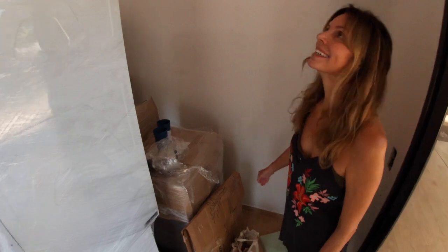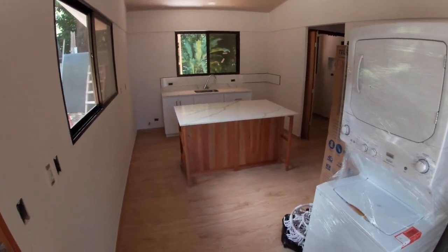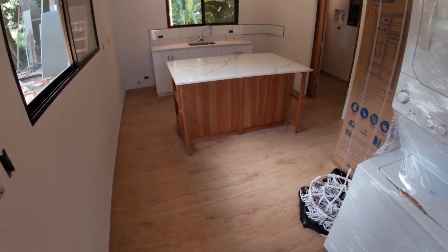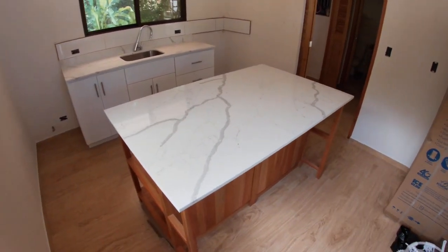Oh my gosh, that's all you need. This is so cool. I love this room. And this room's got a lot of other features that we can't wait to show you. Oh my gosh, right there. Look at this island with a quartz countertop. We splurged a little bit.